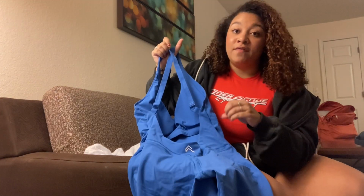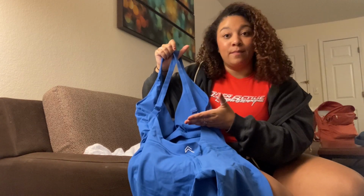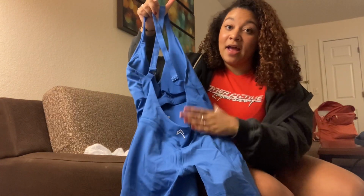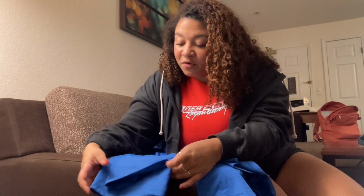But we do have Unified one pieces in other colors. They will not be releasing the new colors in the higher coverage back pieces that they currently have in some other colorways. We are only getting these new colors in this scoop neck style, as well as a full length unitard or full length leggings that I believe is coming in black. So trying to match up the crotch seam as much as possible between the one piece shorts as well as the normal shorts from Unified.